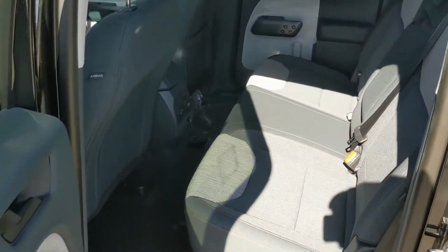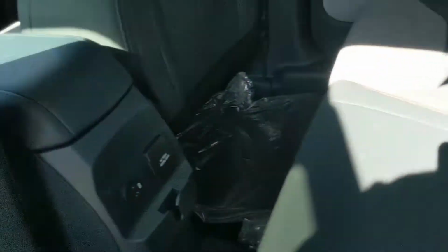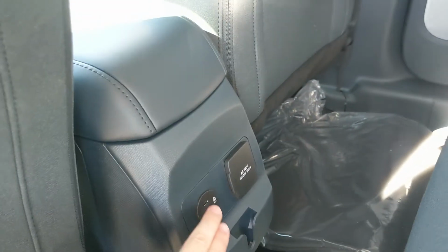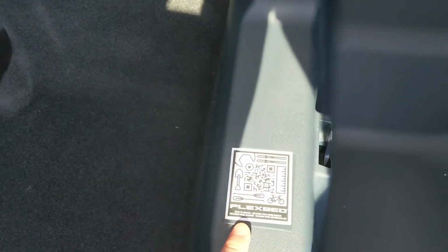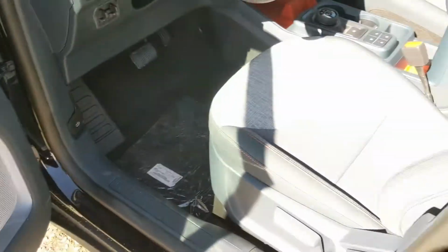First, looking into the back seat, we have comfortable seating for 3 with fold-out armrests and 2 cup holders in the middle, as well as a 120-volt power outlet, USB and USB-C there. Seats can be folded up and out of the way to accommodate any other cargo, and reveal some pretty deep storage bins underneath, as well as more of these QR codes to give you an idea of what to do with this space. Then looking into the front, you have power windows, power mirrors, and power locks.